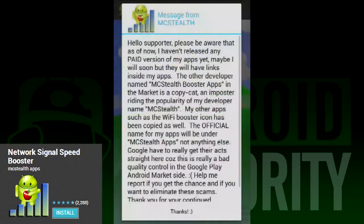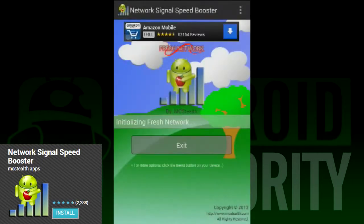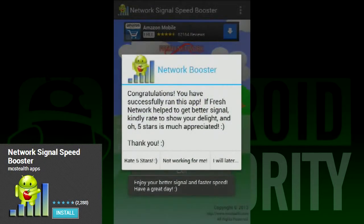Next on our list is an app called Network Signal Speed Booster. This is a simple application that takes your phone through a few steps to help increase your call and signal strength. And when we say this app is simple, we mean it is really simple. Here's how it works. You open the app and then you wait. That's really all there is to it. The app performs all of the steps for you and even lists them out so you know what's going on with your device. So if you're not a technologically inclined person, this is a great app to try.